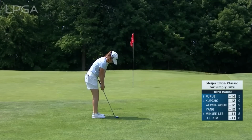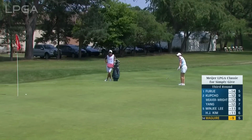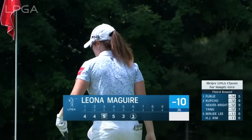This was just a moment ago at 6 in the final pair. The 3rd shot for Leona Maguire, who's suddenly 5 shots off the lead. Got to try and make something happen. Okay. Just like that. If the putter's not working, use the wedge.